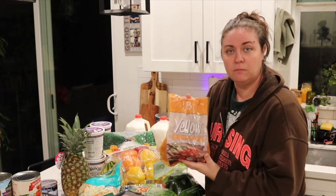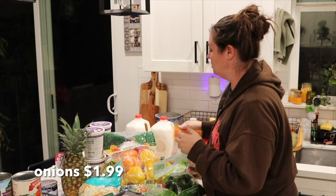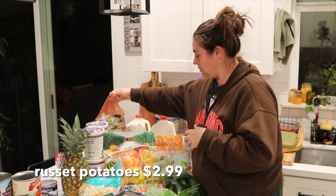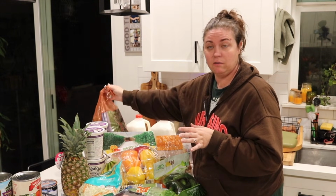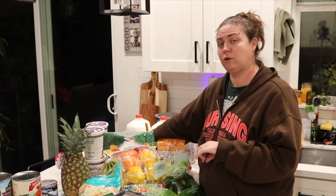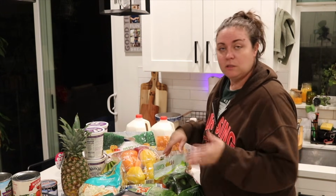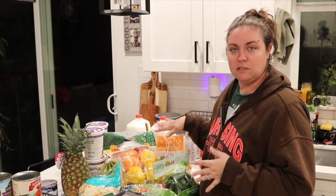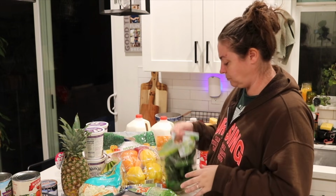Have some onions that I need. What is this? 10-pound bag of russet potatoes. I will probably end up getting more at Costco, but support local when you can, right? We're up on the ridge. It's about a 20-30 minute drive into Chico, which is the closest big city to me, where my Costco is. Like to support what we have up here on the ridge.